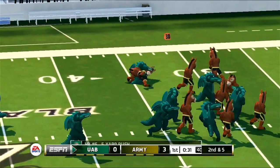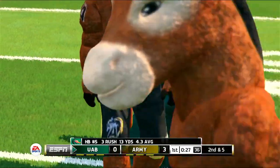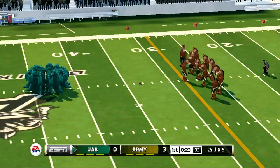Inside give. Nice run to the left there. That's a gain of 6 on the play. That brings him second and 5.